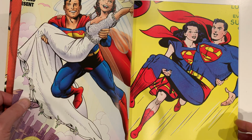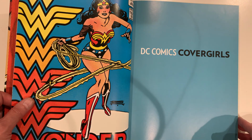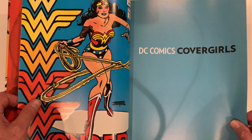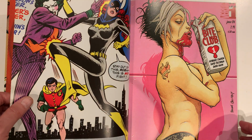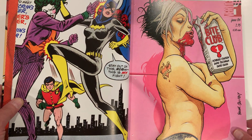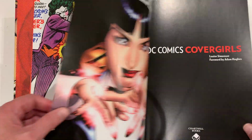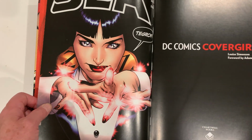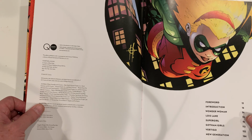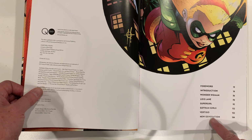So the foreword is by the fabulous Adam Hughes, who draws DC cover girls like nobody's business. He is one of the greatest. Hey, I have this comic. He is one of the greatest artists ever, and his covers are amazing. So the foreword is by the fabulous Adam Hughes, and I imagine we'll see some of his covers in here. And here we have the table of contents.